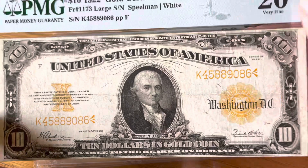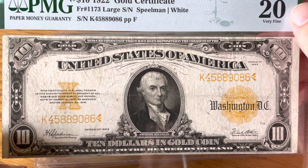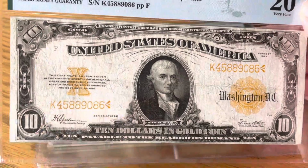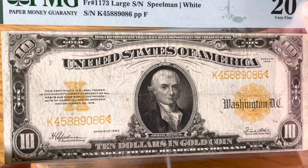But because it didn't get an EPQ, that implies that something was done to this note. The note was cleaned, the note was pressed. They did something to alter the paper quality of this note. And if I look, the note is bright white. The note is really nice, really clean.